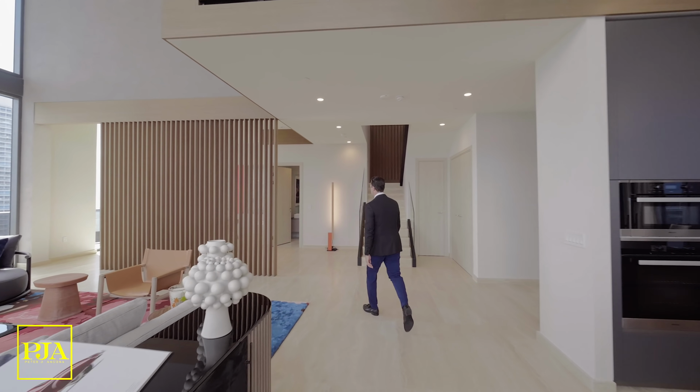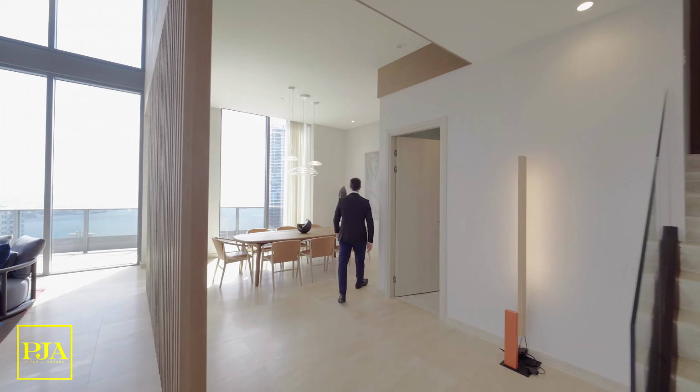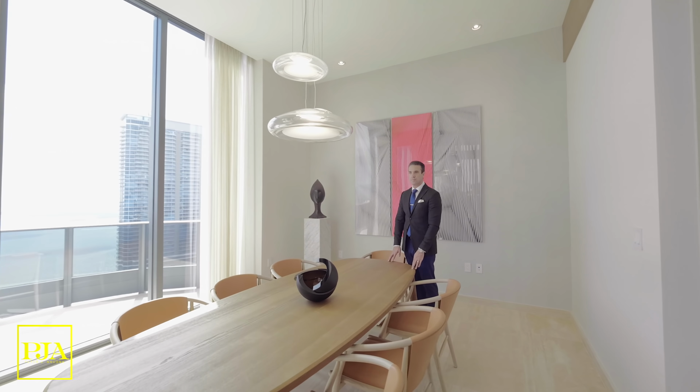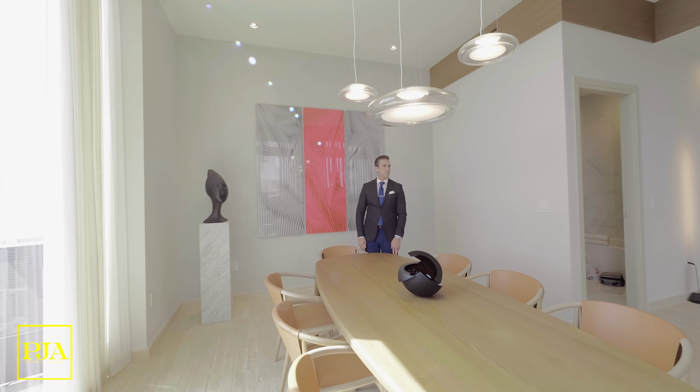Moving along from the kitchen, you'll notice an oak wood divider that is hiding the formal dining room, where you have globe chandeliers, some unique artwork, and an exceptional waterfront view from this very spot.